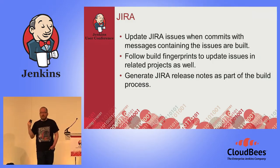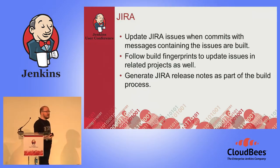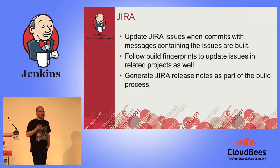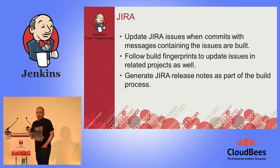because the downstream project is consuming the output of the upstream project. And one of my favorites, you can generate release notes, Jira release notes, as part of the build process. Anything that makes our doc team not have to do incredibly boring and automatable work like generate release notes out of Jira is an inherently good thing.